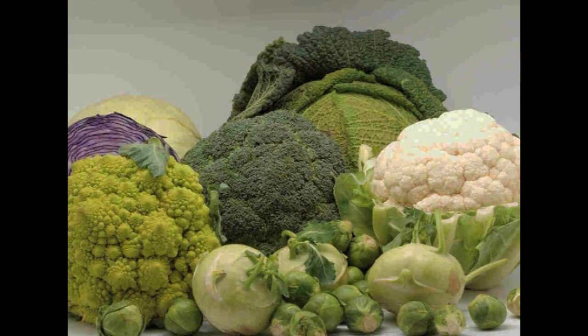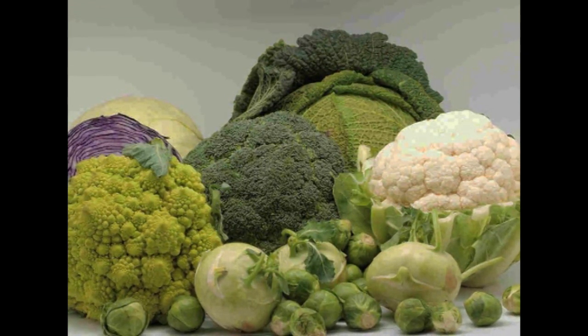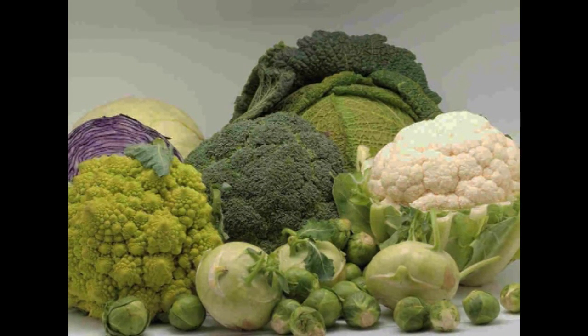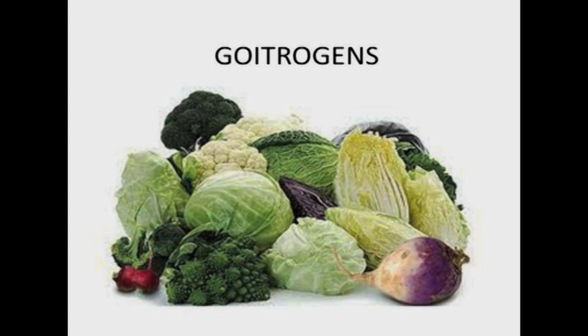Then next are goitrogens. Cruciferous vegetables such as broccoli, cauliflower, and cabbage naturally release a compound called goitrin when they are hydrolyzed or broken down. Goitrin can interfere with the synthesis of thyroid hormones. However, this is usually a concern only when coupled with an iodine deficiency. Heating cruciferous vegetables denatures much or all of this potential goitrogenic effect.